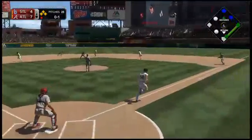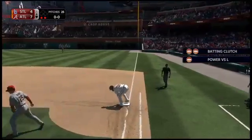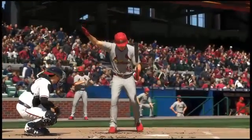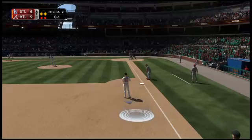Hit on the ground out to short. Simeon's there. One there. Relay to first in time. And just like that. And now the Cardinals' number 4 hitter, Harrison Bader. He's hitless in 3 at-bats to this point.